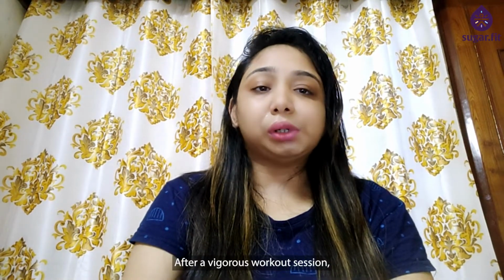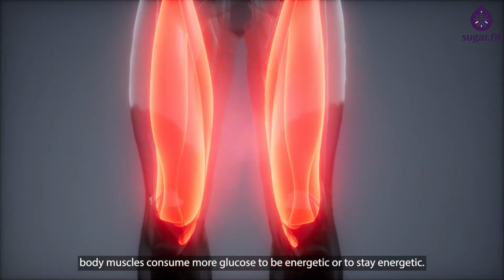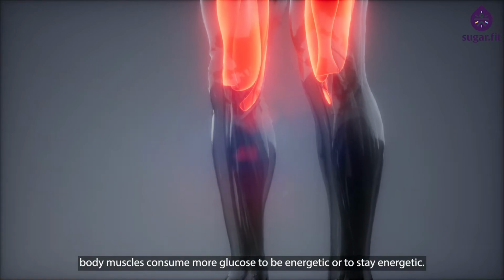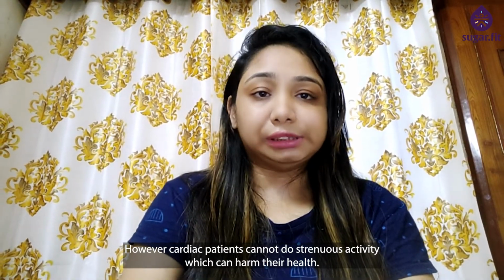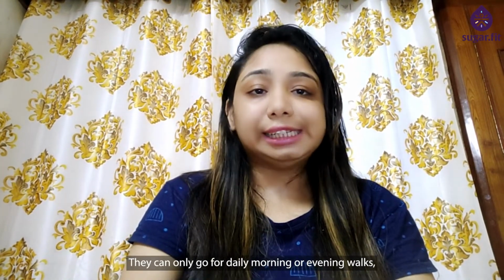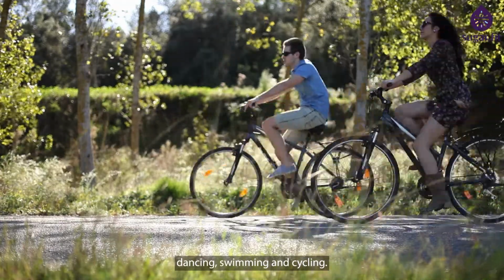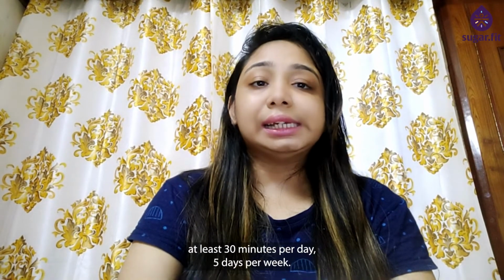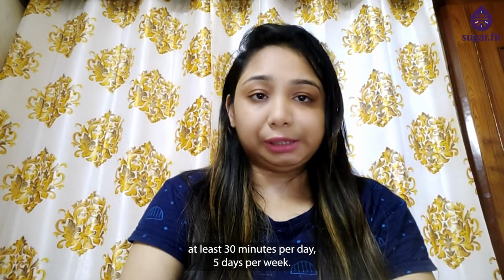After a vigorous workout session, body muscles consume more glucose to stay energetic. However, cardiac patients cannot do strenuous activity, which can harm their health. They can only go for daily morning or evening walks, dancing, swimming, and cycling. It is recommended to work out at least 30 minutes per day, 5 days per week.